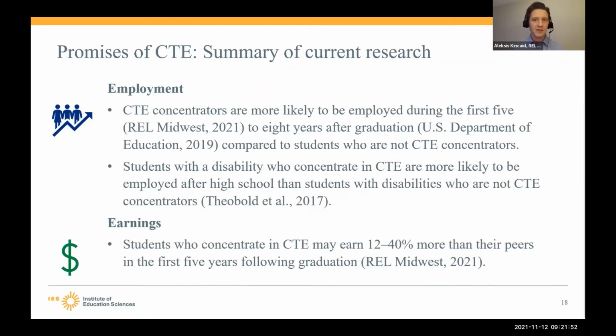There are also some really promising research outcomes that we're starting to see with CTE. One of those is that CTE concentrators are more likely to be employed than students who don't concentrate in CTE in the first 5 to 8 years following high school graduation. Also, for students with disabilities who concentrate in CTE, they're more likely to be employed following high school graduation than students with disabilities who don't concentrate in CTE.